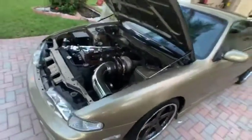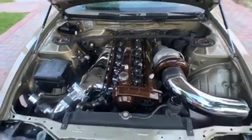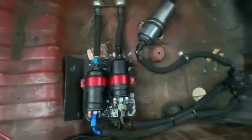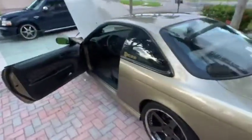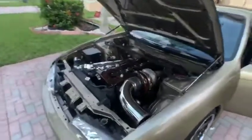The car is currently on E85. We're running two AEM external pumps through a surge tank. I'll get you a picture of that. I have to clean it up a little bit, but I'll show you guys. Everything is not perfect. So we have a surge tank, two AEM pumps feeding the engine. We have one pump for under 17 psi. As soon as the car sees over 17 psi, the second pump turns on.